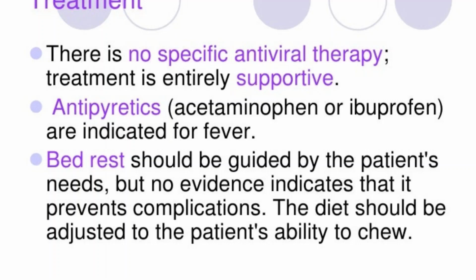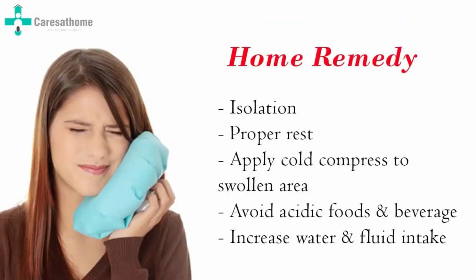Mumps is caused by a virus, so antibiotics are not effective, but most children and adults recover from an uncomplicated case of mumps within a few weeks. People with mumps are generally no longer contagious and can safely return to work or school about 5 to 6 days after the appearance of the signs and symptoms. Now I'll tell you some lifestyle and home remedies.